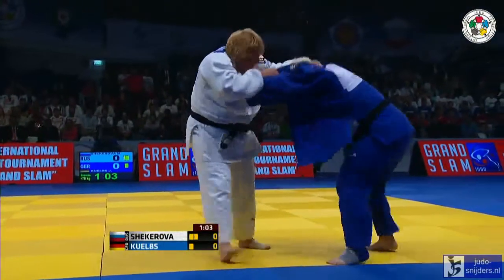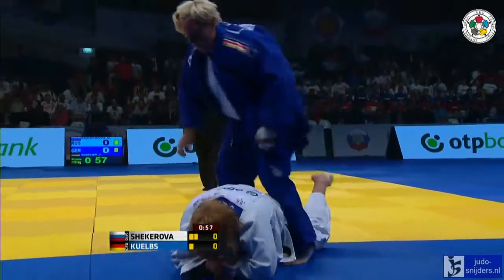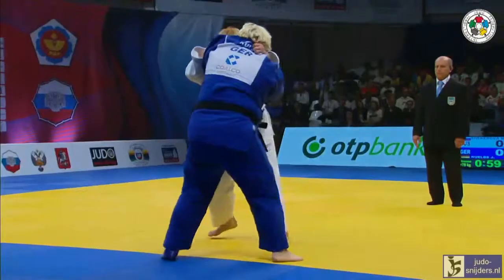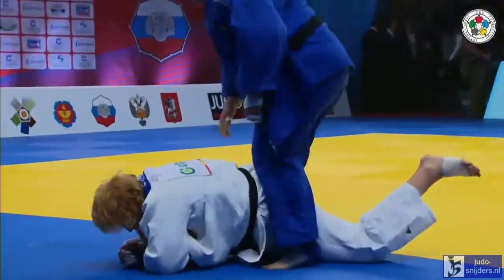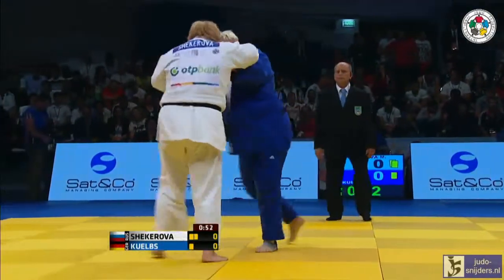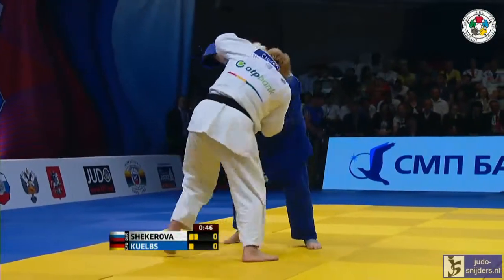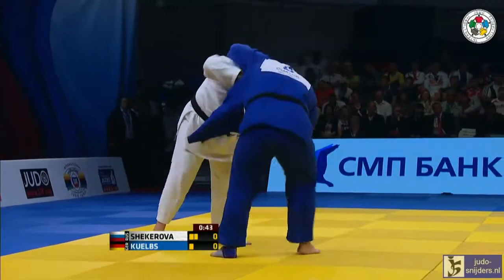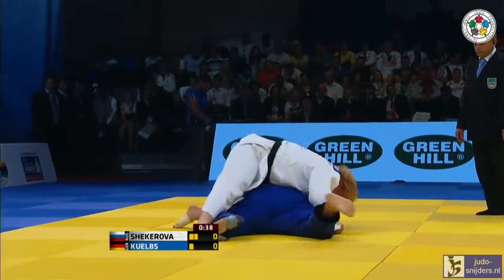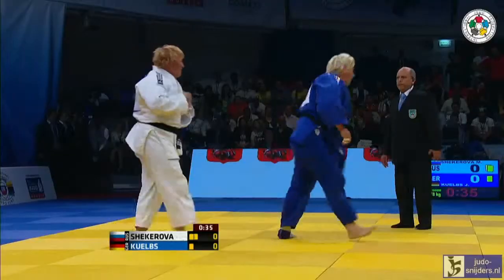Again. But still she has to turn into the mat. But this one was a weak attack. Sherekova tiring now. She just fell away, losing her grip, and she just falls down. There's no real attack. Yeah, the power's gone. Kuelbs might be able to steam in here now and pick up a score. That's a nice grip. That'll really put it away. Just missed out. Maybe if she had gotten to the Haraigoshi or Sotogari direction, it would be a little bit better.